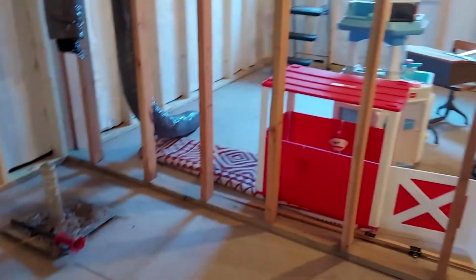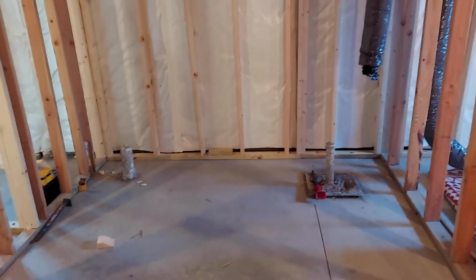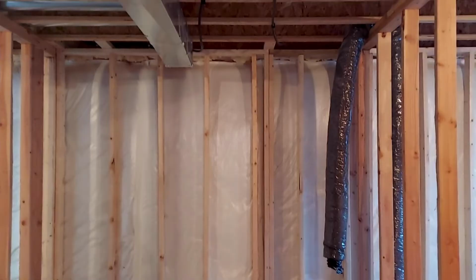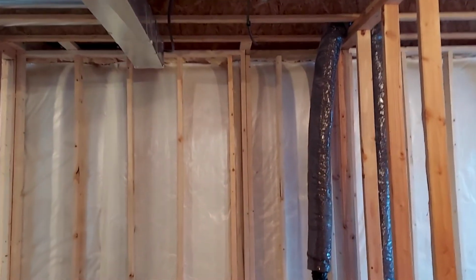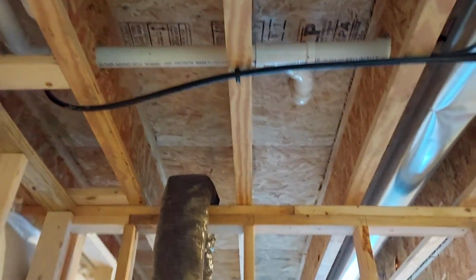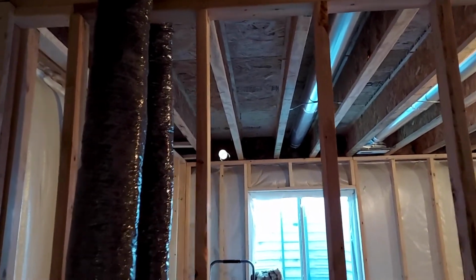Now let's get into the bathrooms. Right here is where the bathroom is going to be located. We always want to put an exhaust fan over the shower. So as you can see here, we're going to run a 4-inch R4 insulated flex pipe that will be hooked up in the floor joist to an exhaust fan. And then we're going to want to exhaust that to the outside of the house.